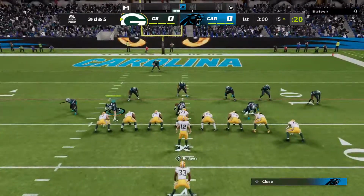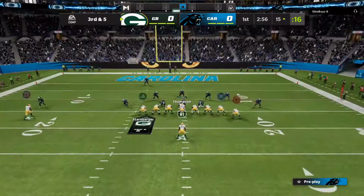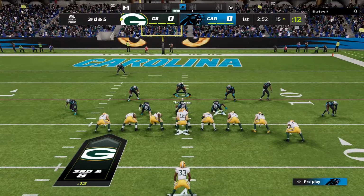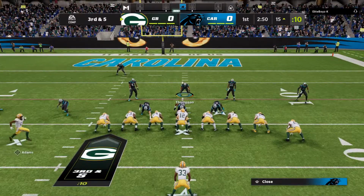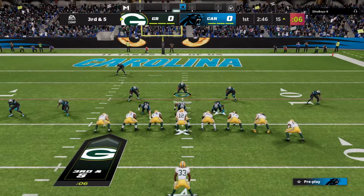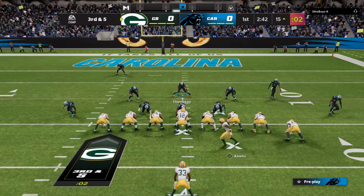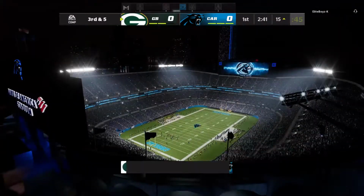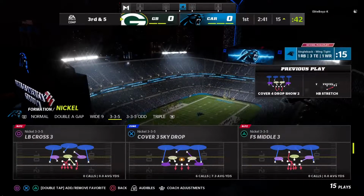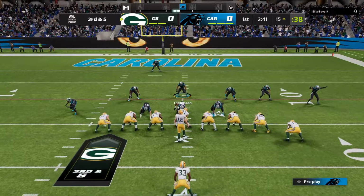The Panthers turn to their nickel set here as they get ready for third down. Now with just 1 second showing on the play clock, we're going to get a timeout. They'll have 2 remaining as we step aside here in this first quarter.